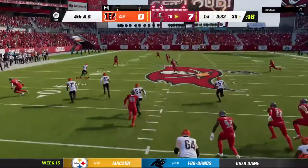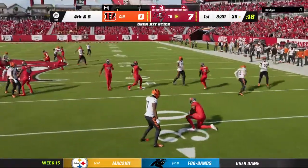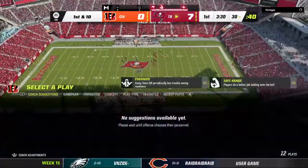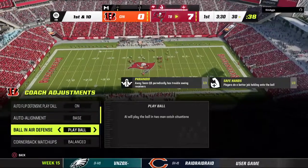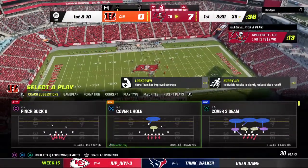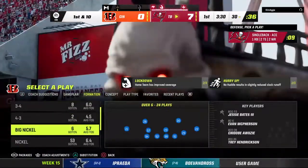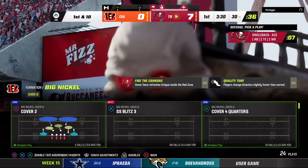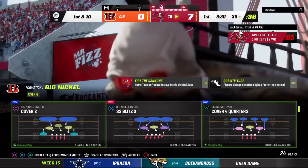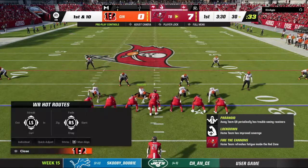Punting now is Huber as he sends it away. Fielded just inside the 30. 35 yards that time on the punt. And the Bucs will get ready to go on offense. Three and a half to go, first quarter.